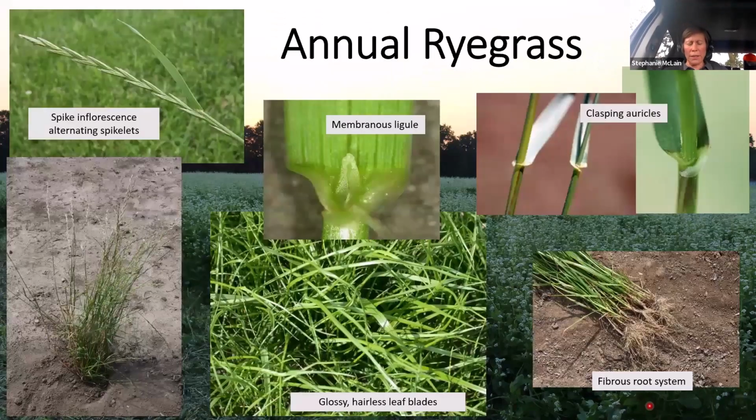So as we look at this plant a little bit more, we can see some of the different characteristics that we would use to identify these plants. Up in the top left-hand side, we have that spiked inflorescence that is alternating spikelets. So every other side of that seed head, they're going up, alternating like that. So that's one of the characteristics that we use to identify the plant. It does have a membranous ligule. In this picture, it's a little bit difficult to see because the stem has been removed and it's kind of just collapsing on itself a little bit, but we do have a membranous ligule.